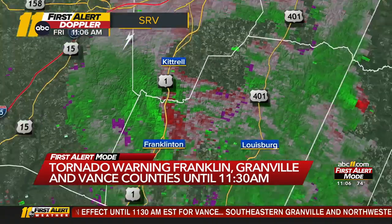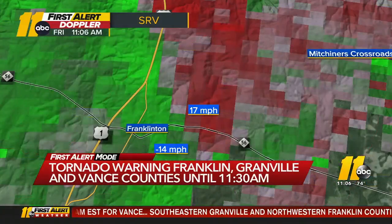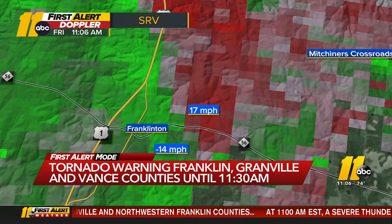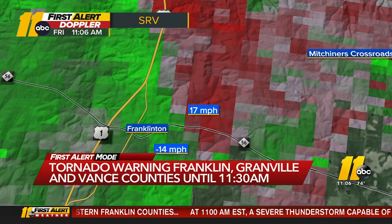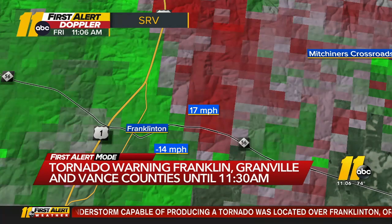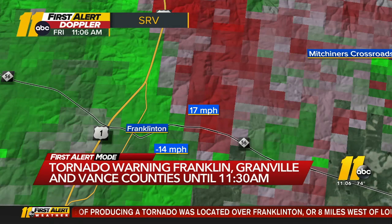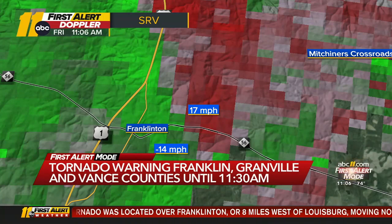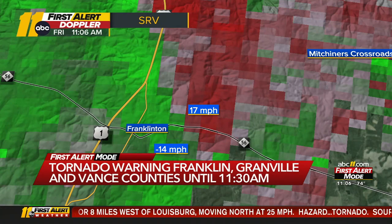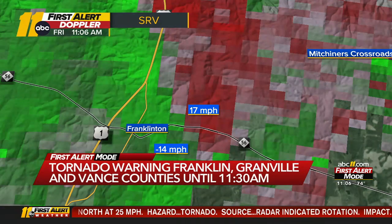If you're familiar with St. Mary AME Church, it looks like the best rotation is just off to the west. Again, this is tracking north and east, inner Franklin. And it has come down in terms of the winds. So last scan, it looked like this rotation had winds of around 60 miles per hour. You can see a big breakdown here, roughly 40 miles per hour. So let's hope that this will continue to wind down in terms of its intensity over the next scan that we'll see probably in the next 5 minutes or so.